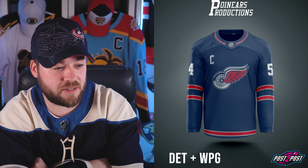Okay, moving on. Detroit plus Winnipeg. You know what? I actually kind of like this. I like the logo. It's just a little bit different. It allows those feathers to stand out a little bit more. I mean, relatively generic jersey design, but it's not bad.